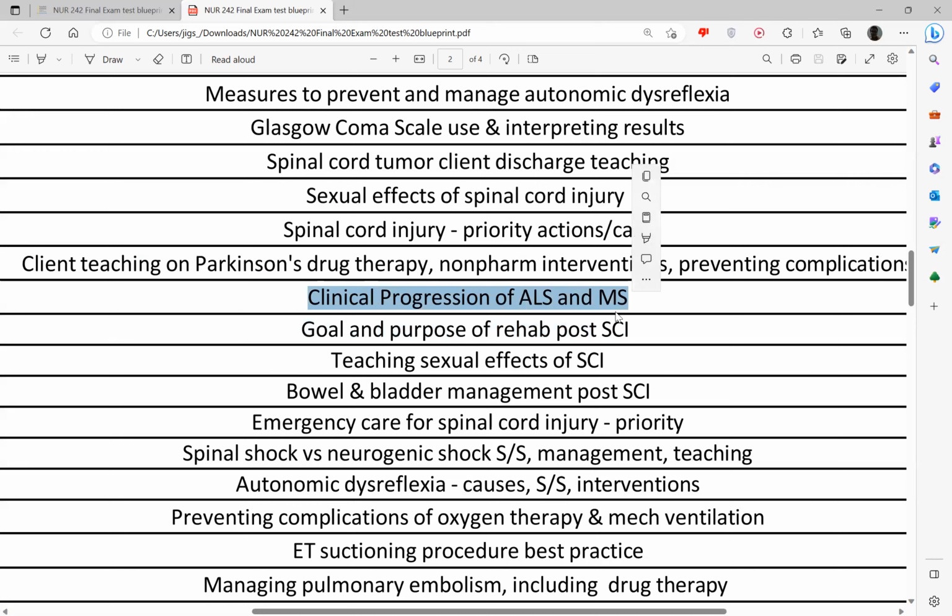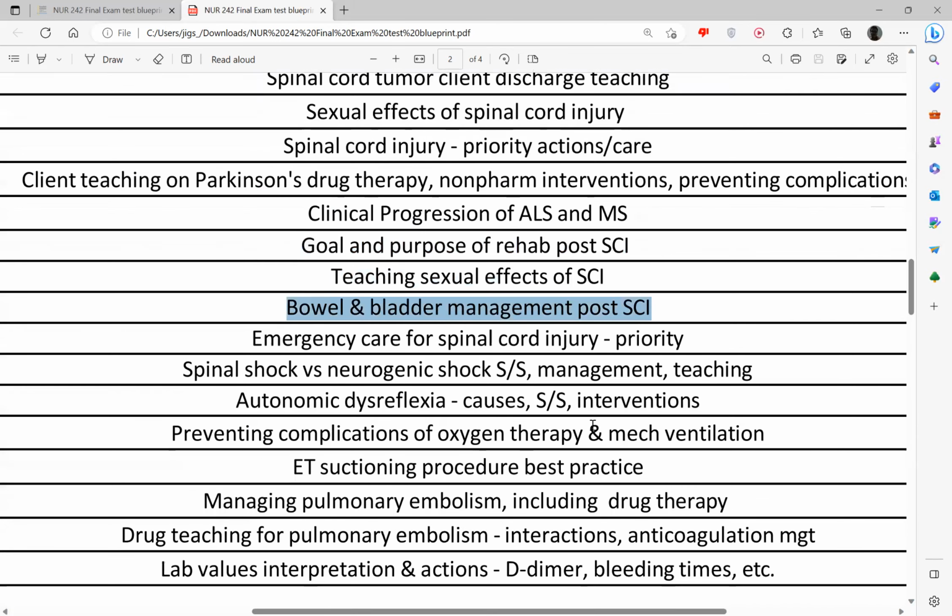So here is the comparison again between ALS and MS. Similar question as what you had for exam 3. Why are we bothering with rehab for spinal cord injury patients? They're not going to improve. So what are we doing? They have to learn how to function at their best functional level. It's not going to improve, but this will be a therapeutic response question. So you're responding to a patient saying, why am I doing this? And then the nurse's best response is... And then another question, bowel and bladder management. This is specifically for preventing which complication?